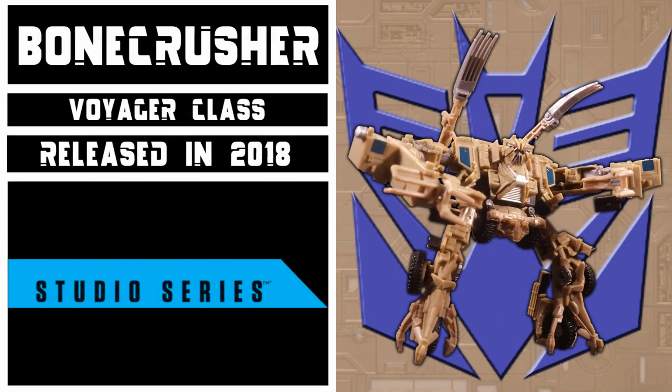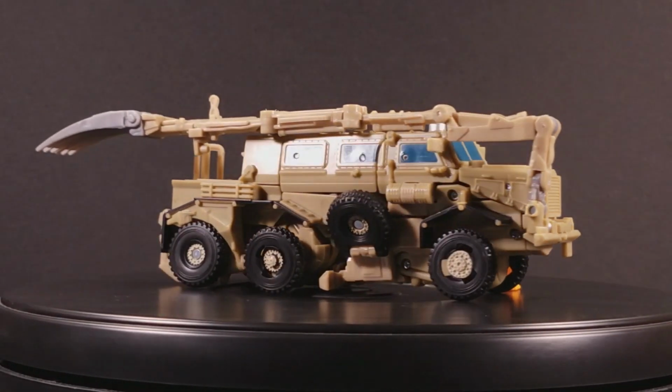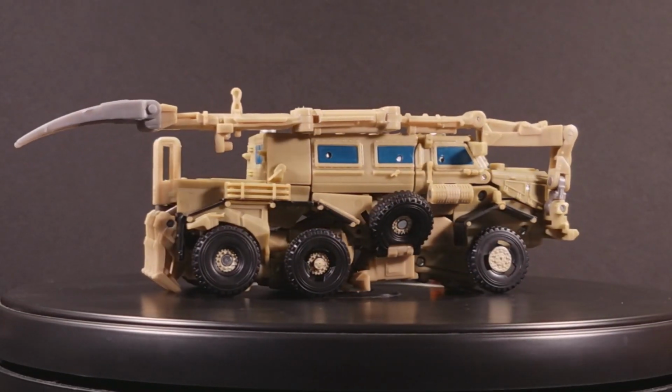Class BONECRUSHER. This figure came out in 2018 as part of Wave 5 of the Voyager assortment and represents BONECRUSHER's appearance in the 2007 film Transformers. Just like his on-screen counterpart, BONECRUSHER transforms into a modified Buffalo mine-protected vehicle.